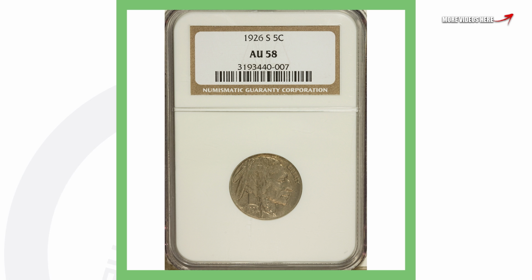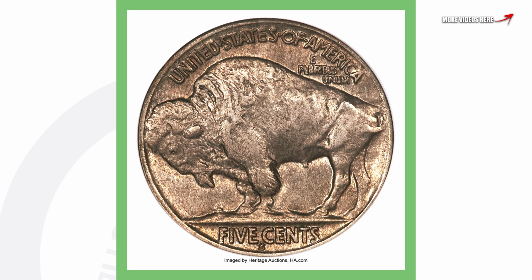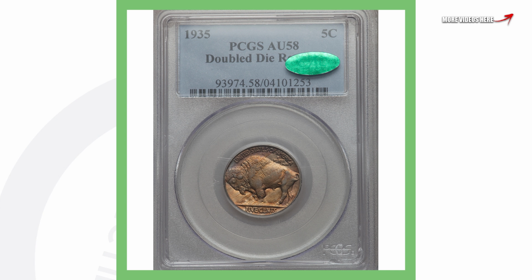It's graded at about uncirculated 58. Now this is a very nice coin as well, and that's why this coin again sold for over $2,500. Moving on to a 1935 double die reverse.